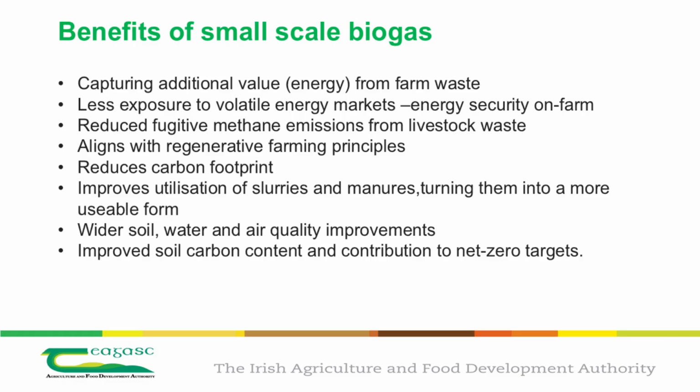It aligns also with regenerative farming. Regenerative farming, it's not organic farming, but it's more environmentally friendly type farming. So it supports sustainable agricultural practices by recycling nutrients, and you're enhancing soil health as well. And you're reducing the carbon footprint as well.